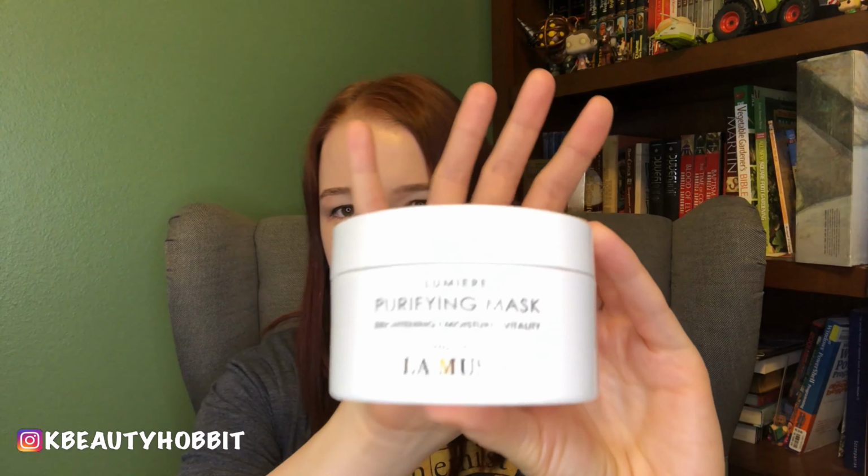And another super exciting product, and this is like the brand's second chance for me. It is the Muse Lumiere Purifying Mask. The reason it's the brand's second chance is because I've had the Muse body wash and body cream before, and they were in my fails video because they're just very, very strongly scented, especially the lotion. They're fine products, but the scent was overwhelming and just really made it unpleasant to use.